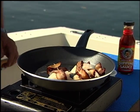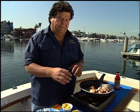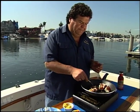Just let these cook for a few minutes. And what we're gonna also have with this dish is we're gonna lay this on a bed of brown rice, and then I have some vegetables here. And I'm just gonna add these to the pot. If you had a couple of burners, you could do the vegetables on the side, and the brown rice is all ready to go. I made that up last night, and all I had to do today is just heat it up.